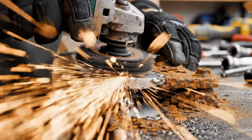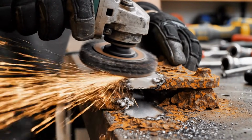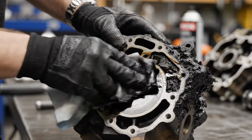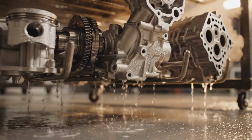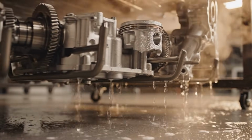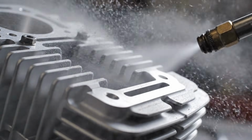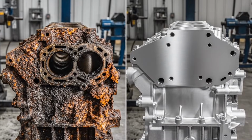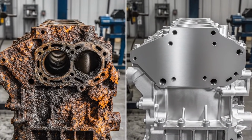A rotary wire brush scrubs a rusted metal bracket. Sparks fly, rust aggressively removed, revealing clean metal. Freshly cleaned engine components hang on a heated drying rack, slowly evaporating moisture, awaiting the next step. Split screen. A heavily rusted engine block transforms into a gleaming, hot-tanked masterpiece, the magic of restoration.